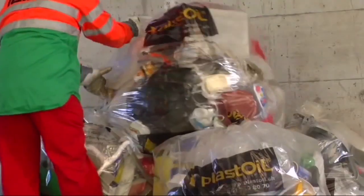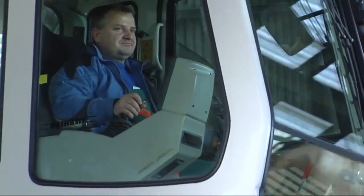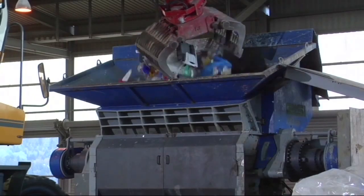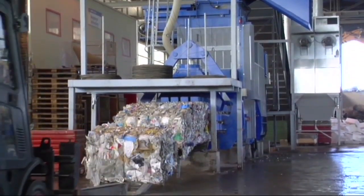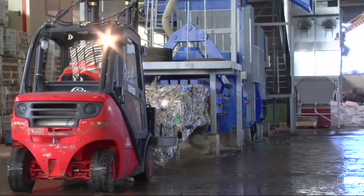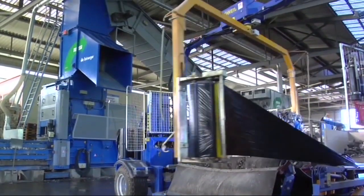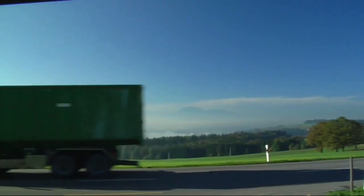The first step is the shredding of the material. A conveyor belt carries it to a baling press. Here, the shredded plastic is made ready for transport. After delivery of the pressed bales to the plant, all operations are fully automatic.